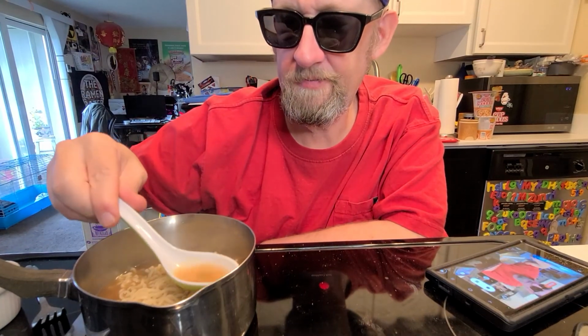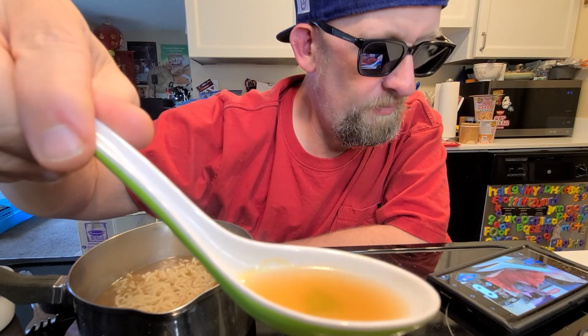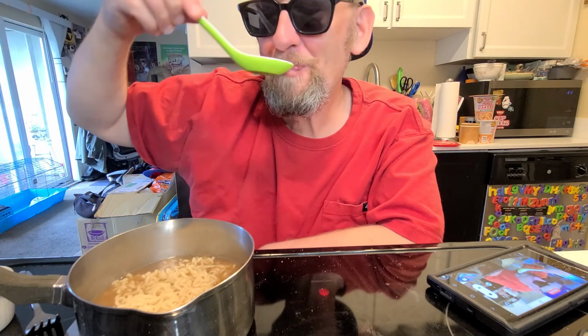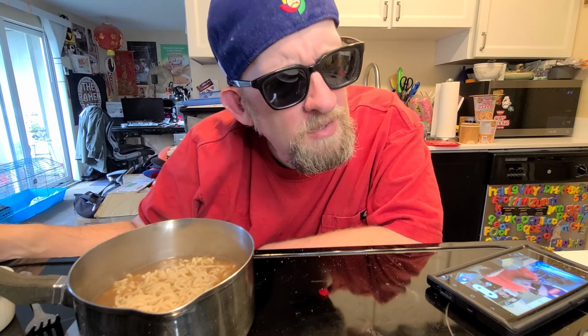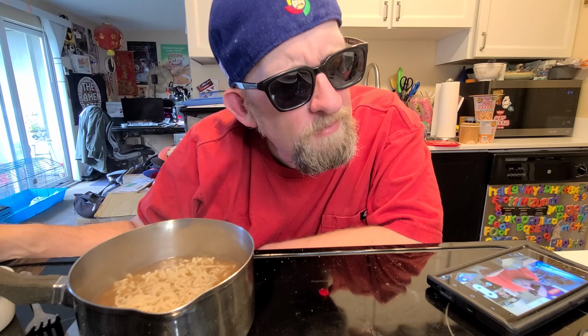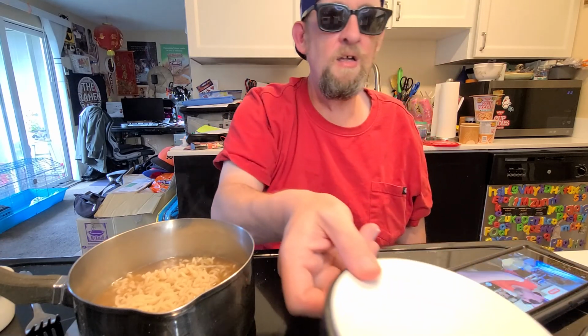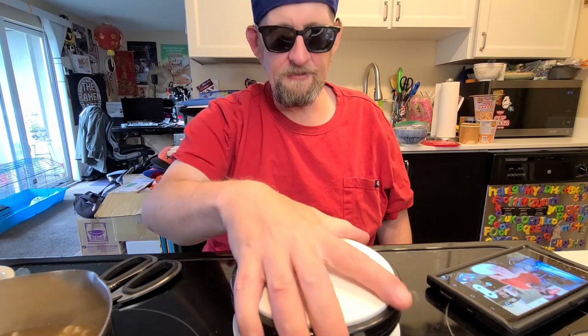Let's get a look at the broth. All right, let's see how this shoyu is. I'm getting a little ginger note in there. It's not bad. It's definitely different than the other soy sauce flavor varieties I've had from other domestic makers.